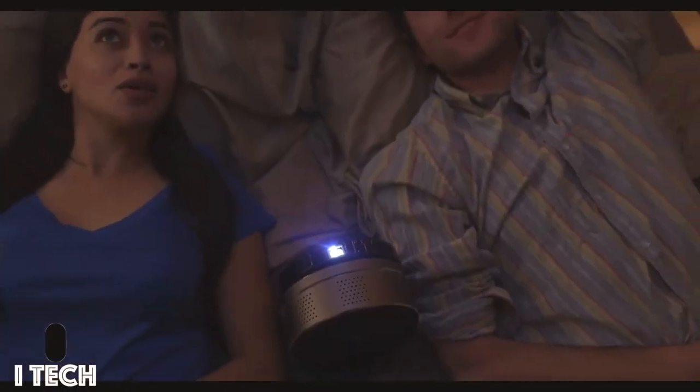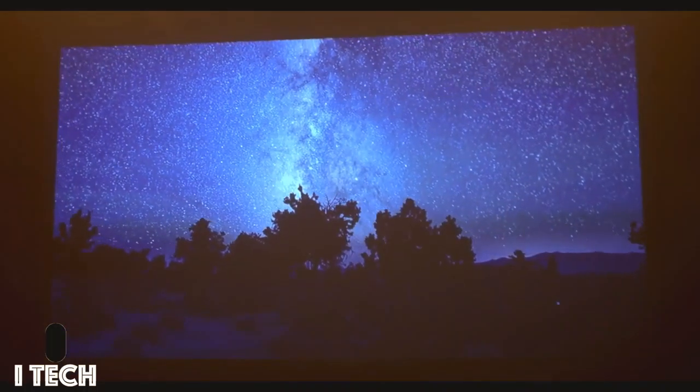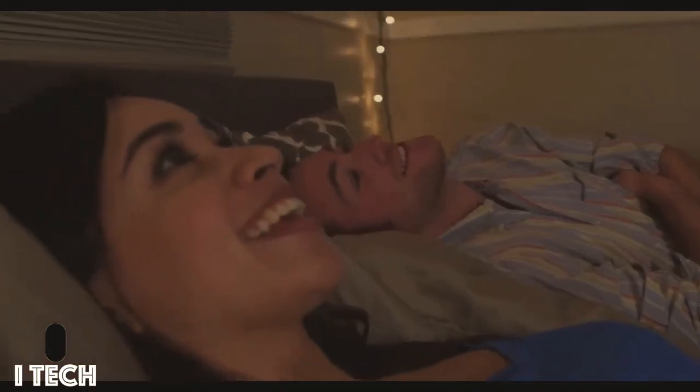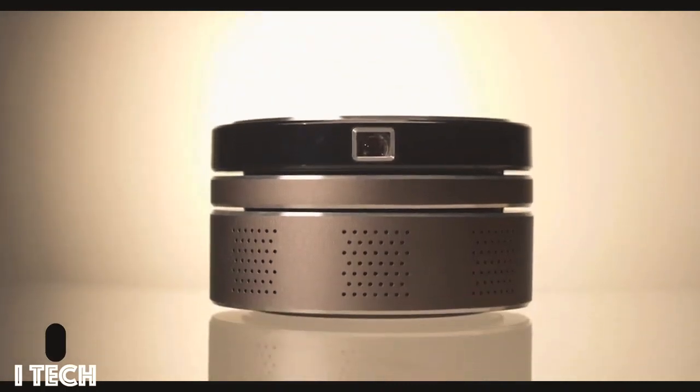No more craning your neck in bed. Watch your shows fully relaxed or enjoy a beautiful night under the stars. Whatever you do, wherever you are, whenever the time, you'll have crystal clear entertainment right beside you. InTech, 4K just got portable.